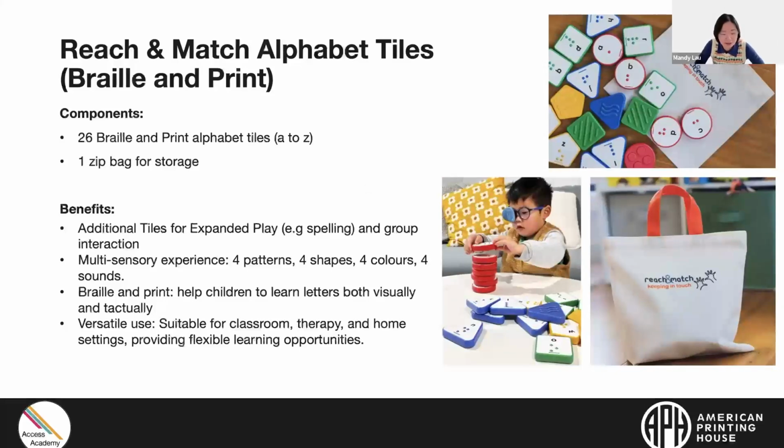And now let's look at the Reach and Match alphabet tiles. The alphabet tiles are already included in the kits, but you can also purchase them separately as a replacement. One set of the replacement has 26 braille and print alphabet tiles from A to Z. And we also have one zip bag for storage, as you can see in the image. And for the benefits, you can consider having additional tiles for expanded play, such as children learning about spelling, and also for group interaction.